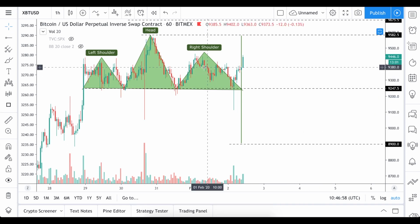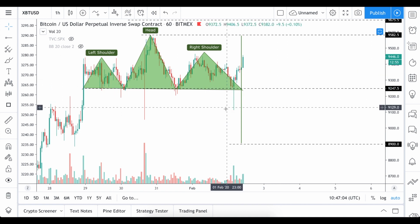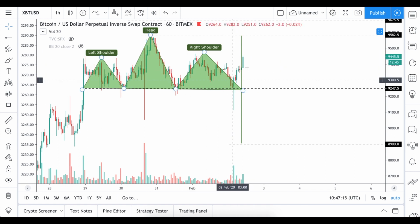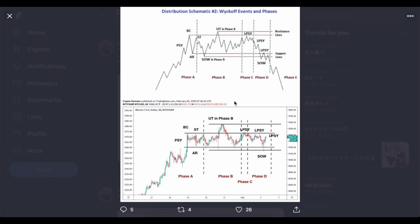Basically, we are moving in the range, although of course there are some squeezes. Let's say this one, we actually reached almost $9,100. Now we are approaching the upper area of this region, so not that bad, but we still don't know where we will go until we see confirmation of one scenario or another. So today I just want to point out some of the things which I noticed with the chart.